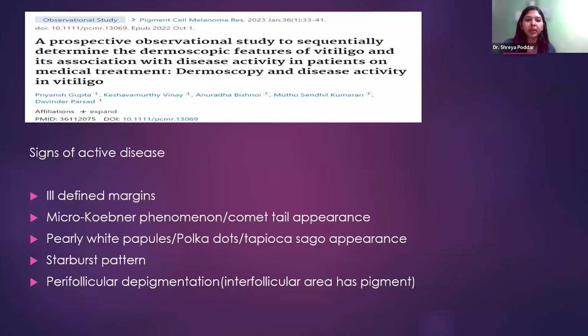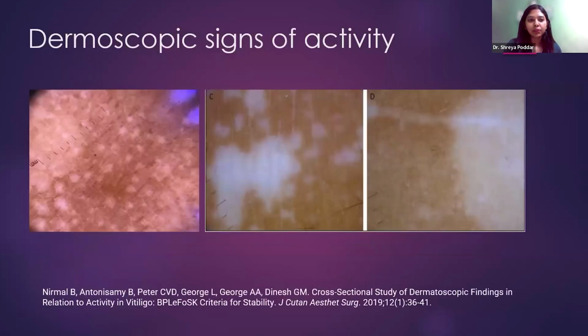Okay. So yes, there have been a lot of studies to see signs of disease activity with dermoscopy, and they have mentioned, and Sudeep sir was also mentioning, ill-defined margins, comet tail appearance, tapioca sago appearance, starburst, and perifollicular depigmentation have been found to be associated with active disease. Right. So these are some pictures where we see the starburst pattern and the tapioca sago appearance.